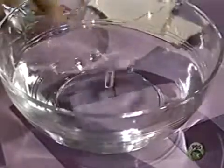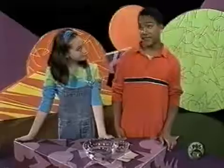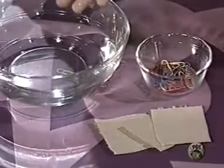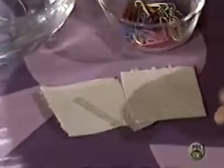Everyone knows that paperclips sink, right? Well, Catherine L. of Edmonton, Alberta, in Canada, challenged us to figure out how to make paperclips float only using a bowl of water, some paperclips, and some pieces of paper towel.